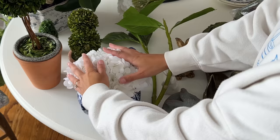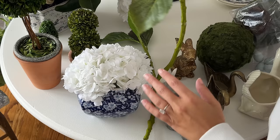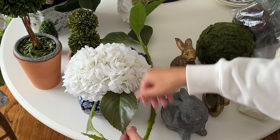And we're just gonna pop those mop heads of these hydrangeas right into the top of this jar. I'm not gonna use anything to secure them. I'm just gonna pop them in. Hopefully nobody is petting them or anything so they fall out. But I absolutely love how this turned out. I think it looks so real.